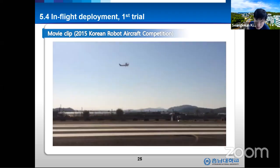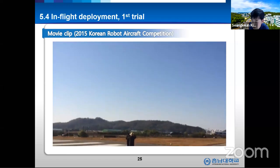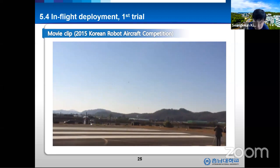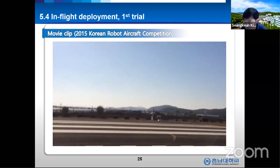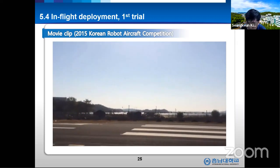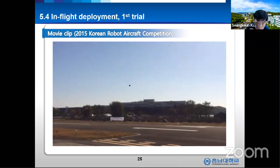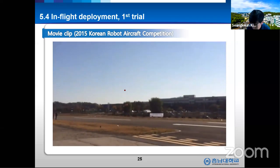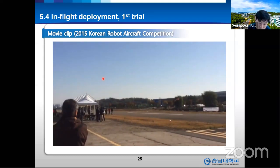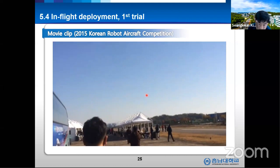And then this is the 2015 Korean robot aircraft competition. We marked the second. So we challenged real experiment in flight deployment. So here, the aircraft is here, and then turns around and comes over the runway.